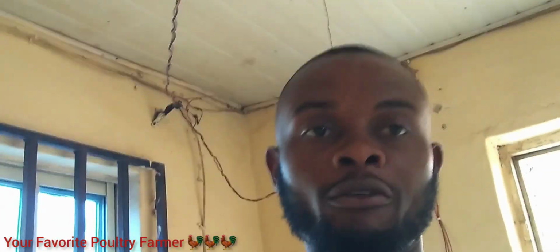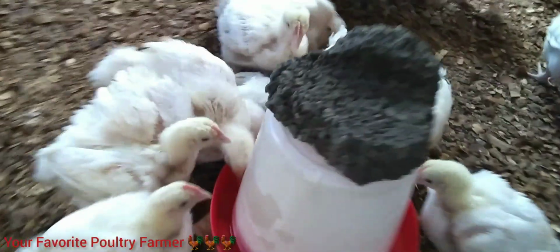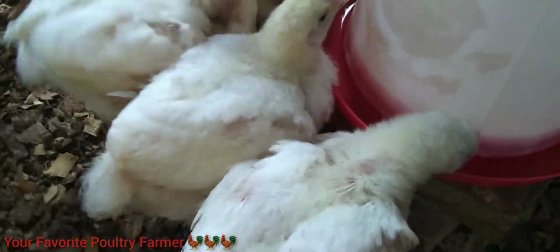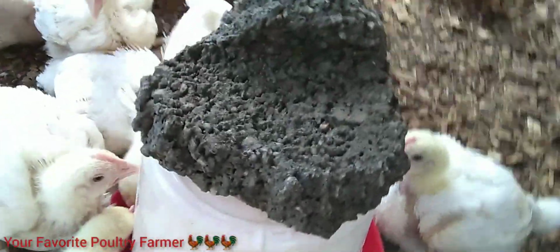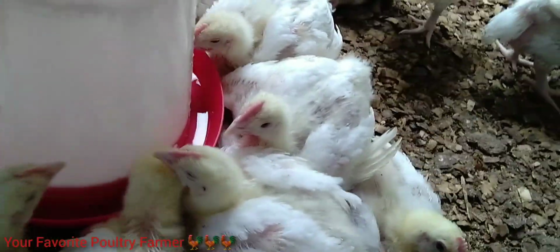I withheld their water for some minutes to make them very thirsty. So look at them now. Sure, they are eager to drink the water. In an hour, they should be done drinking. They are super thirsty. I put this stuff on top of the drinker so that when they are done drinking, they might not throw the drinker away. That was why I put those things on top. These guys are very thirsty.